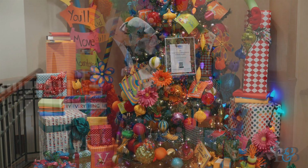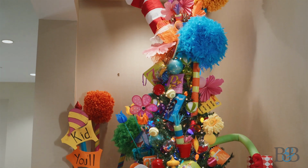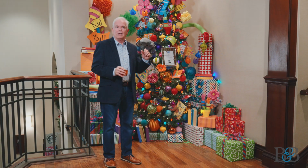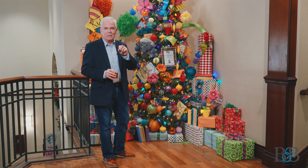I'm excited to welcome you to the beautiful Hotel Roanoke, where we have the tree on display. We talked about the tree in a previous episode and some of the things that we were doing to get ready for the tree, some of the decor and behind the scenes. So I wanted to show you here in sight how the tree all came together and then how some of those ornaments showed up on the tree.